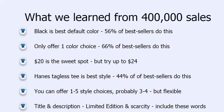We also saw that the Hanes tagless tee is the best style. 44% of bestsellers do this. You can also offer additional styles. We saw that that wasn't a major issue either way. We can offer between 1 and 5 styles, probably 3 to 4 is the best range. So put our black Hanes tagless tee there as the default option. They may also provide the option to choose a hoodie, possibly a v-neck, a tank top, or a woman's tee, depending on the market you're going after. So we've got a bit of flexibility with that one.